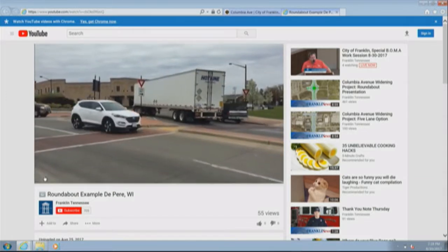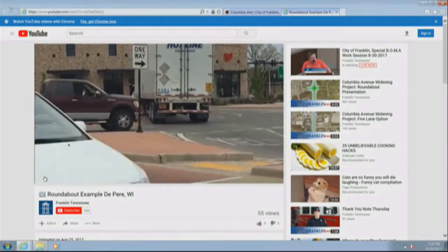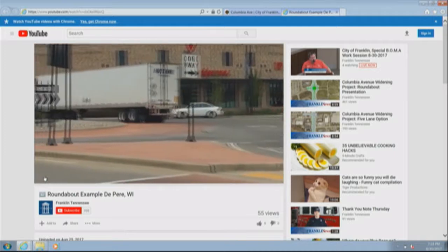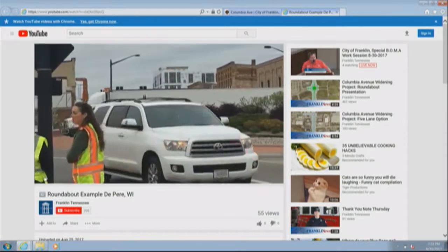Well, wait. Okay, right here. See how that one in the roundabout, the pickup has the right of way, but it had to stop because the truck had gone on. Keep it going. And they're showing this as a great example. That's the problem I have. I would say that pickup didn't stop. Yes, it did. It didn't fully stop. Yes, it did. Well, in my eyes, I didn't see it.